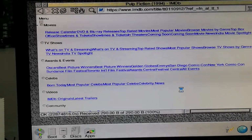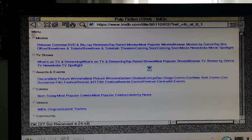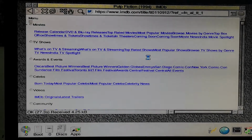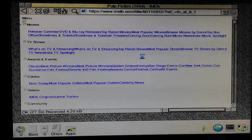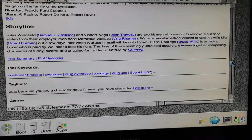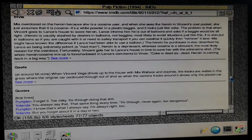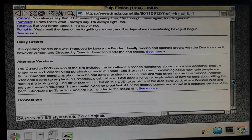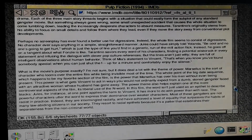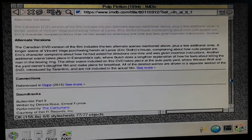Can I go into something else? No, it does lock the machine when it's busy downloading. So it doesn't multitask. But that is not the end of the world. And there we go, it's only text-based, but we have actually got a synopsis of the film, along with user reviews. I must say I'm rather impressed with this.